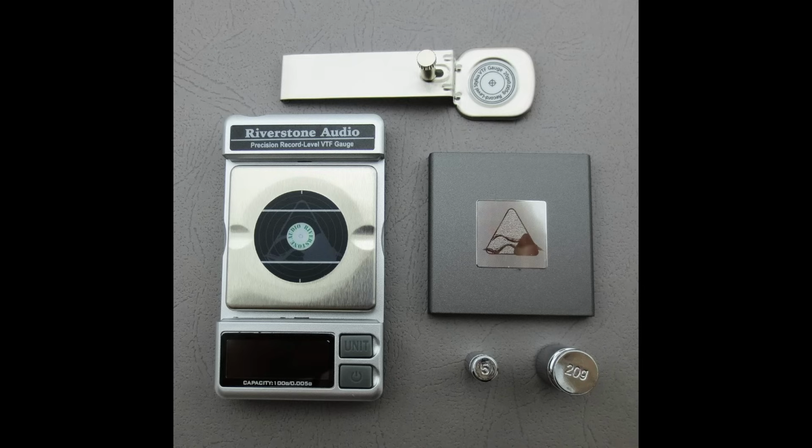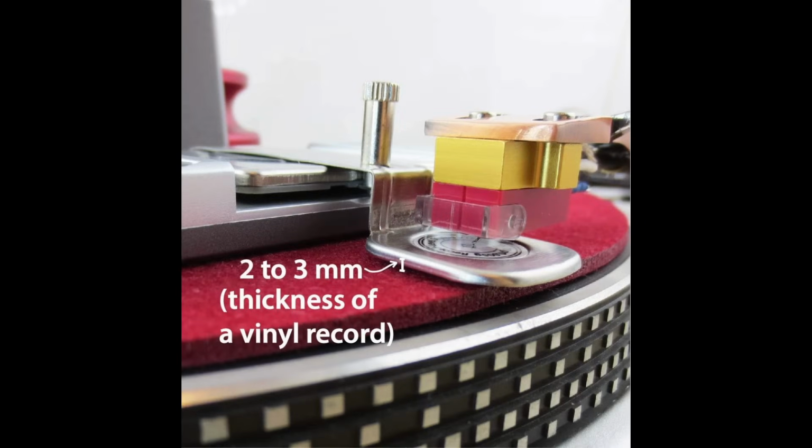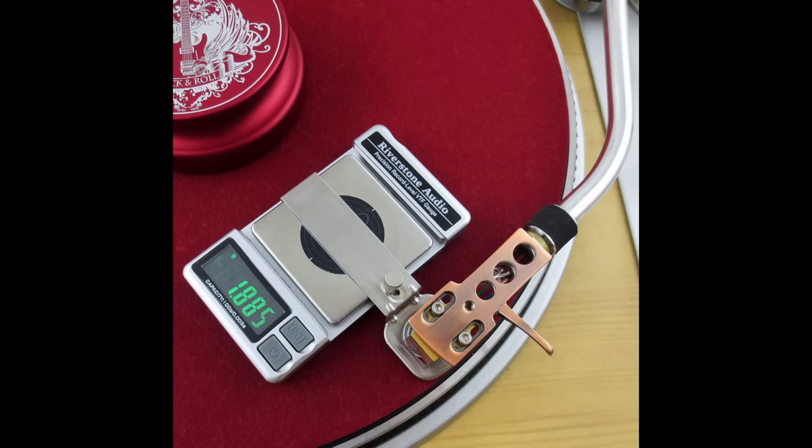And the great thing about it is the little tray where you set the stylus tip is at the same height as a record. I mean, if you're measuring too low or too high, that's going to affect the weight. And when we're talking about ounces and grams, all of that is really, really critical. So the Riverstone audio gauge works like a charm, and you know that it's right. It has a nice little digital readout there.